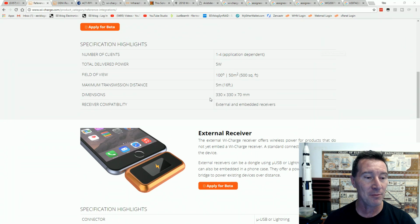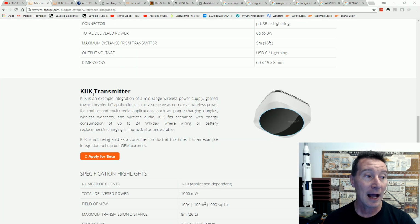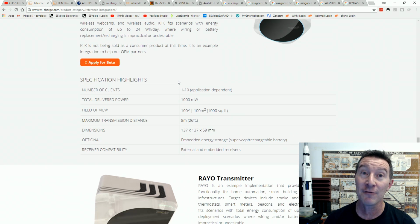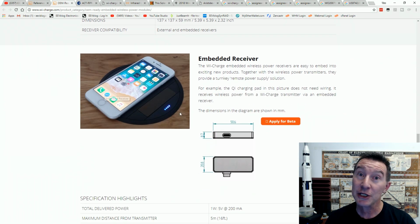So they've got this roof mount transmitter. They've got this external receiver. As I said, it looks nothing like that. Now the Kick transmitter is a 1 watt job, handles up to 10 receivers, and this is the one that they had FDA safety approved, apparently. And they've just got a Qi charging one, which we saw in Linus's video as well.